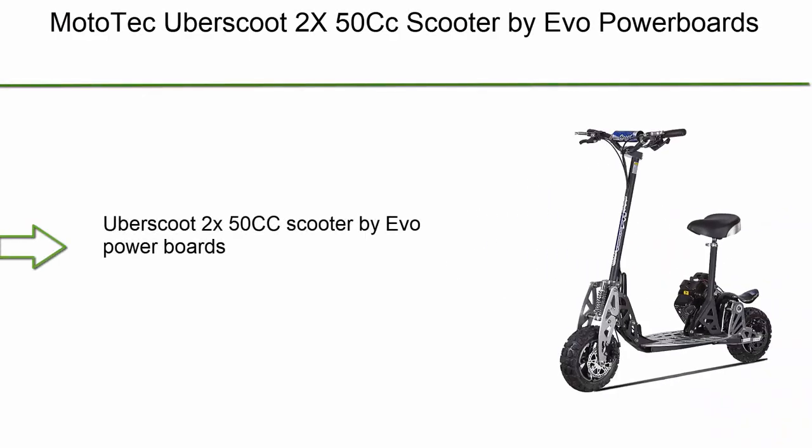Top 8. Mototech UberScoot 2x50 Tech Scooter by Evo Powerboards.